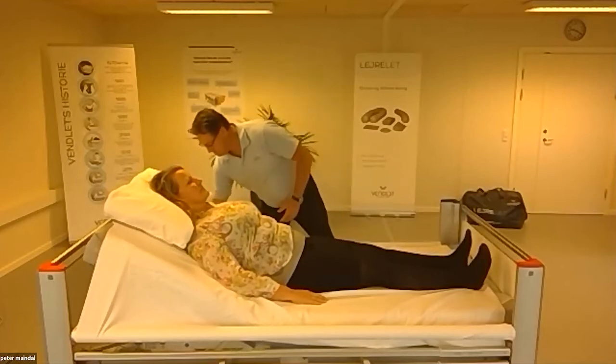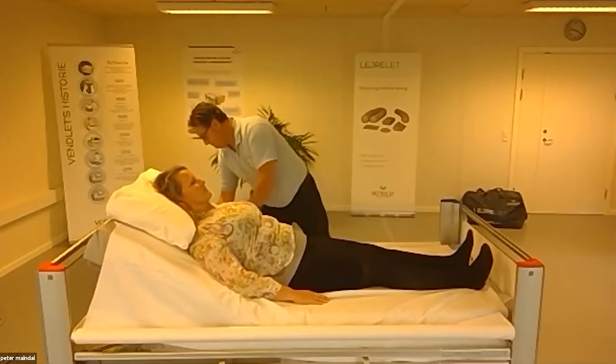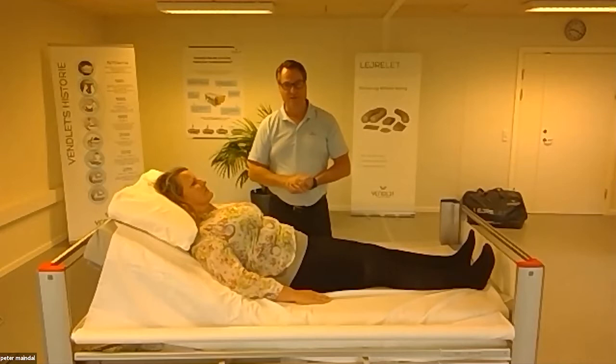I'm just going to loosen the sheets here a little because I can see on the video they're a bit taut. So doing this is much, much better. But there are still things we can do around this to make this more optimal.